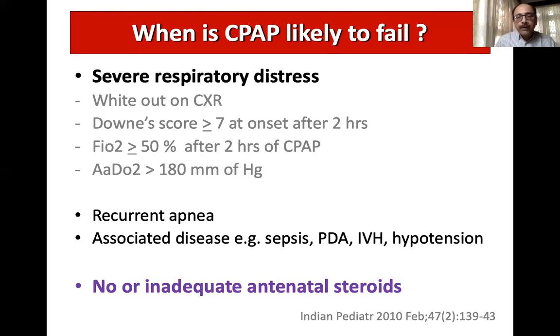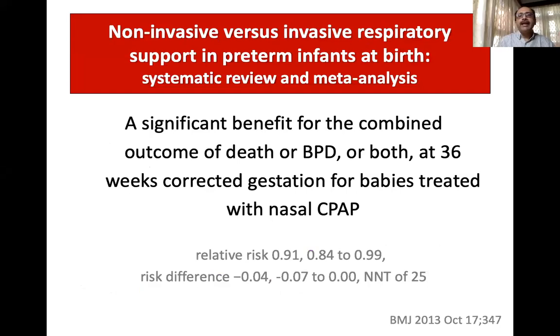But the point again I drive back is that a history of an adequate course of antenatal steroids is one of the best ways by which we can help mature the lungs of this preterm. And no or inadequate antenatal steroids again puts a baby at risk for not getting supported by non-invasive measures. The advantage of using any non-invasive form of respiratory support is not only in terms of RDS, but also a decrease in mortality or development of chronic lung disease. This is a simple, low-cost intervention which is known to work.